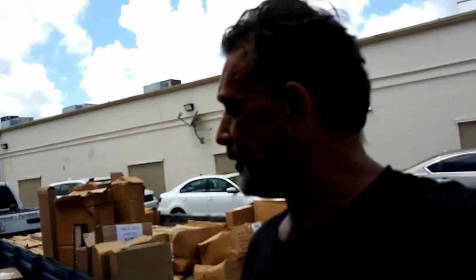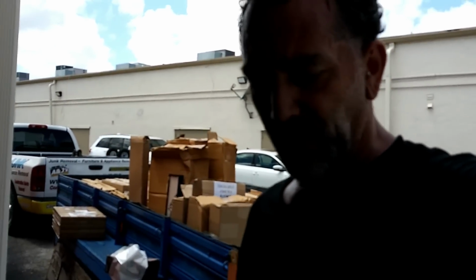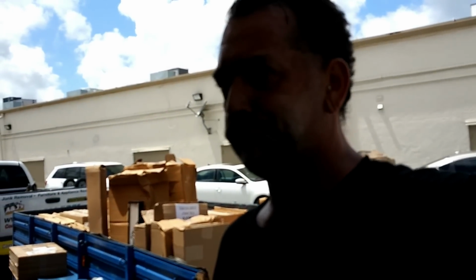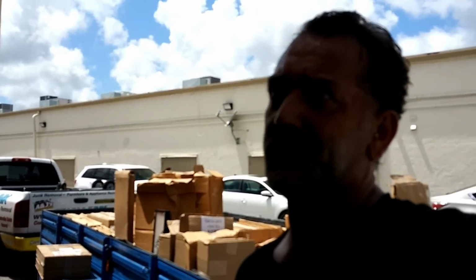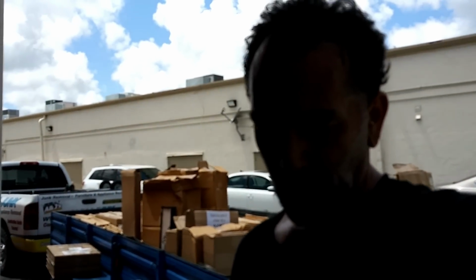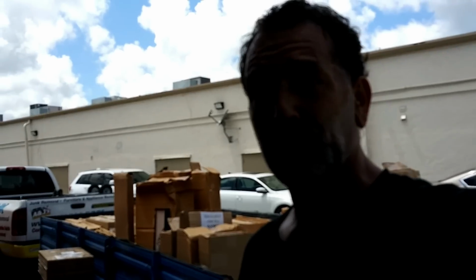We are trying to hurry up and get this third load out of here and then sweep this up because we still have to get over and do a whole house clean out. Woo! Long day. So by the time we're done, we'll have done four full loads. I don't know if we'll add anything else after that. You know, we work till 7. It's an 11-hour day, so we like to get in as much as we can. No wasting the day.